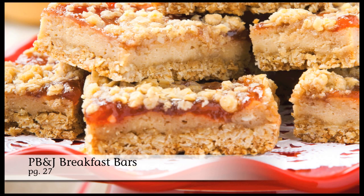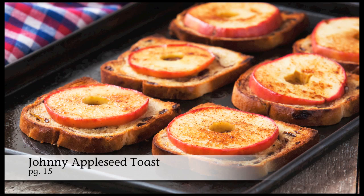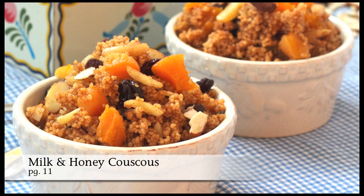There's a whole chapter of quick and easy recipes. If your mornings are a little rushed, try making a batch of these PB&J breakfast bars to grab on your way out the door, or whip up some busy morning banana bread, Johnny Appleseed toast, or milk and honey couscous.